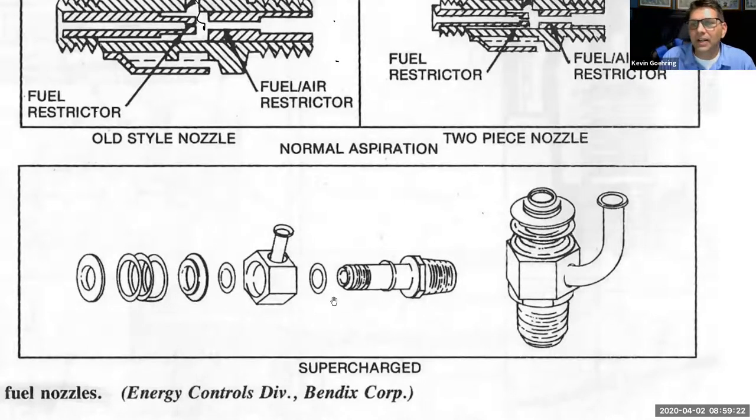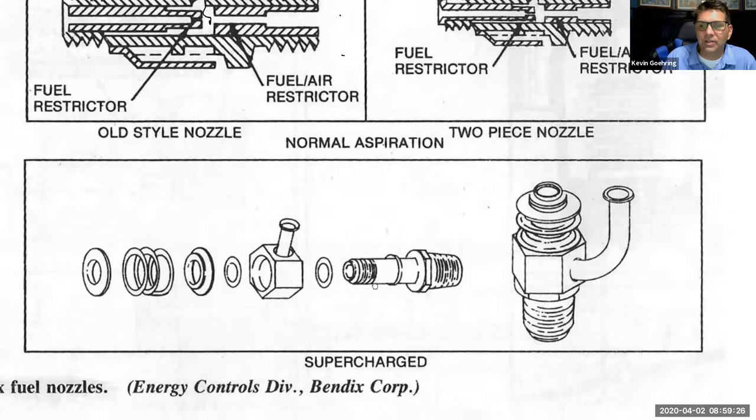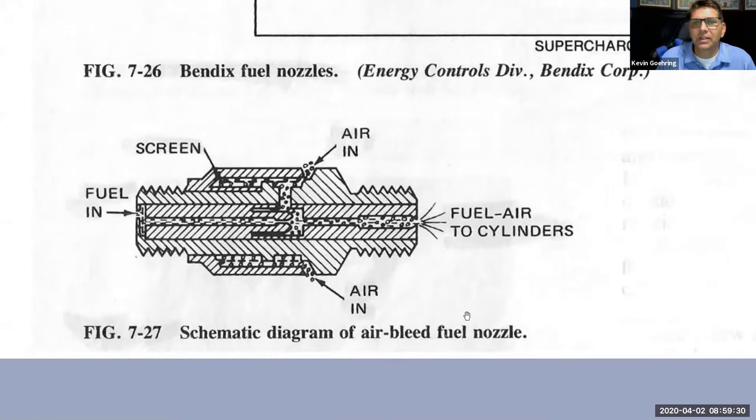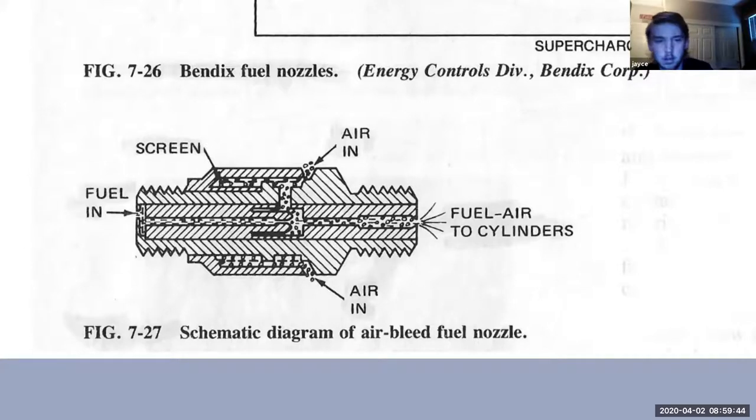And so that's why turbochargers have to have the shrouding nozzles. This is just another example of what it's doing here. Air comes in there, past the screen, through one or two holes that come in here, emulsifies, and out, and away it goes. So the normally aspirated, it's just the screen, and the air comes from around the cylinders?